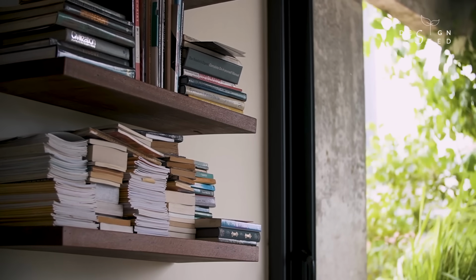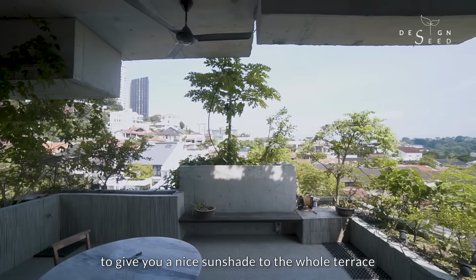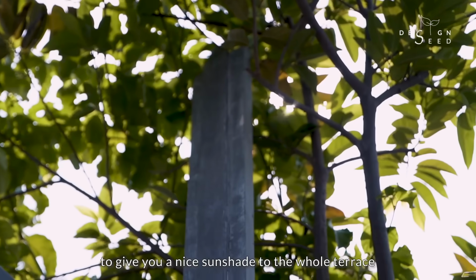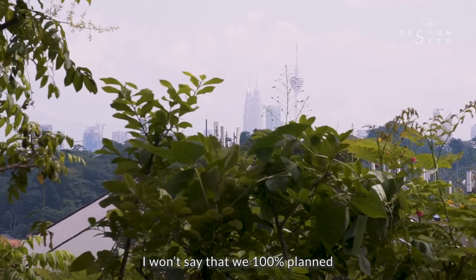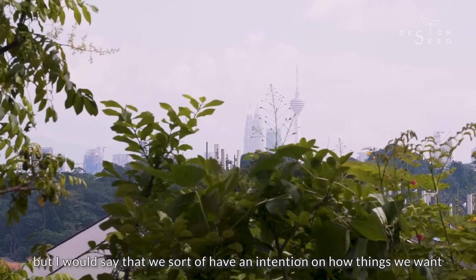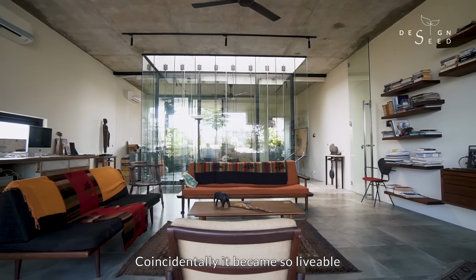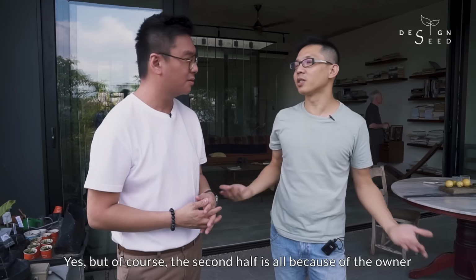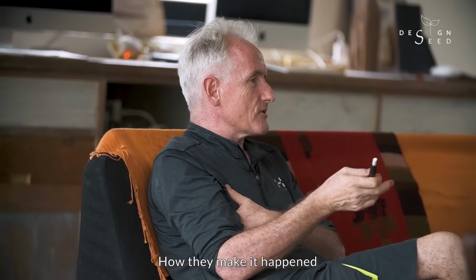And then of course we are hoping that you grow a huge tree, to give you a nice sunshade for the whole terrace. So everything, I won't say we 100% planned, but I would say we sort of had an intention of how we wanted things. And coincidentally, it became so livable. But of course the second half is all because of the owner. Yes, how they make it happen.